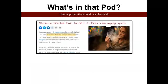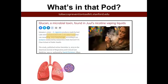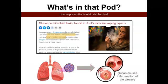Recently, a Harvard University study found that a toxin named glucan was found in Juul pods. Glucan is commonly found in the outer layer of fungi or fungus. Glucan is known for causing inflammation of airways in the lungs, which can lead to a long-term lung disease.